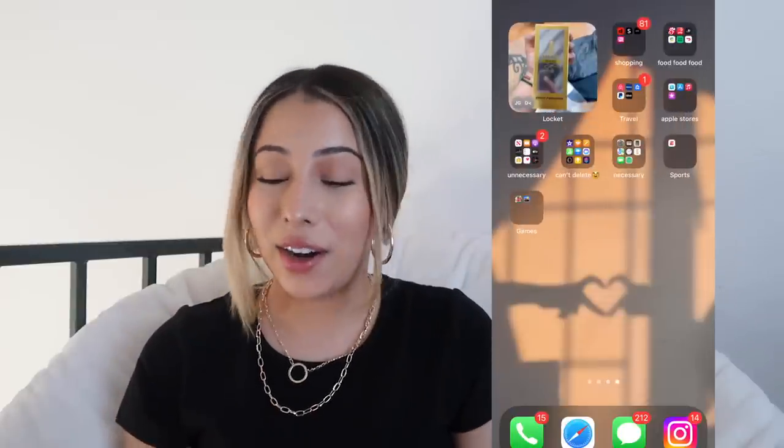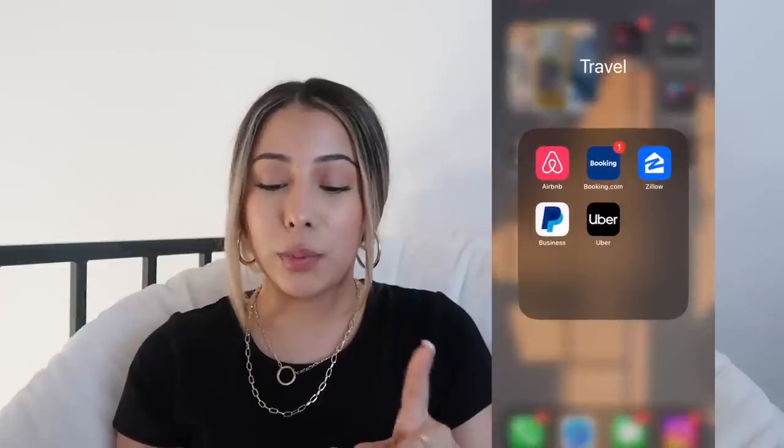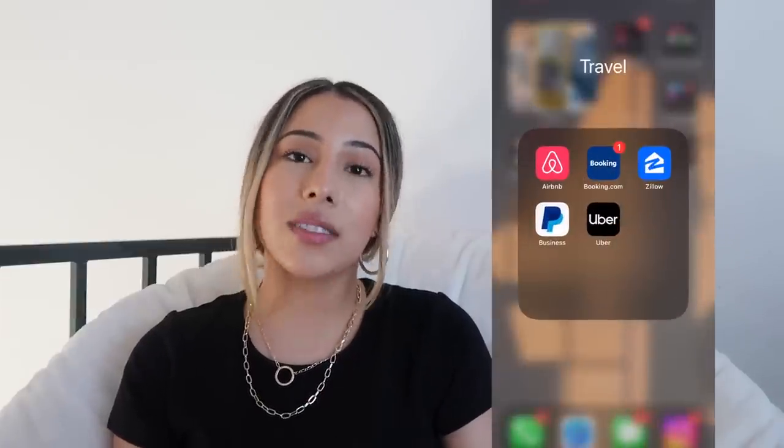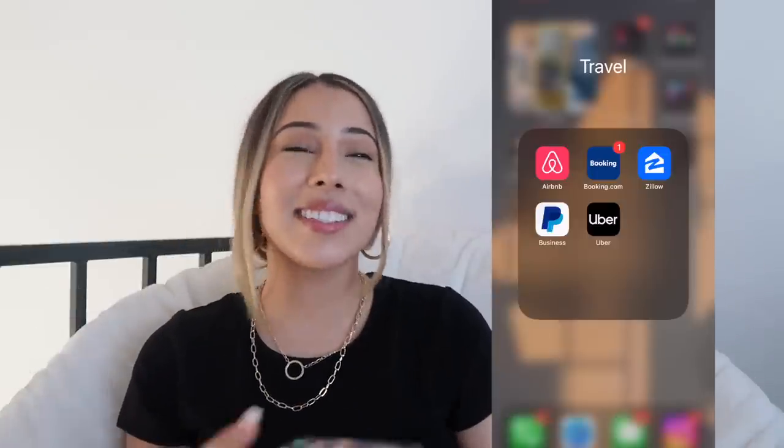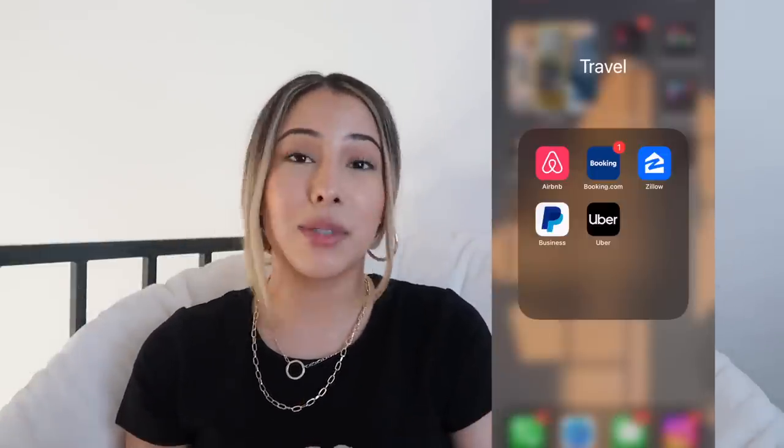Finally, the last page, and it's the least interesting of all. I have travel, which is just Airbnb, Uber, Zillow, Booking. I go on Zillow just to look up houses that are incredibly expensive, and just to look at the architecture and the prices and all this stuff. I literally have an obsession with going on Zillow.